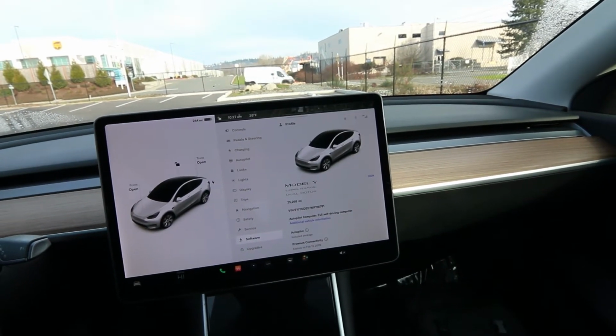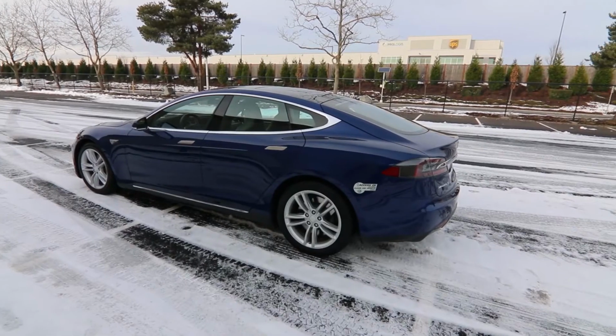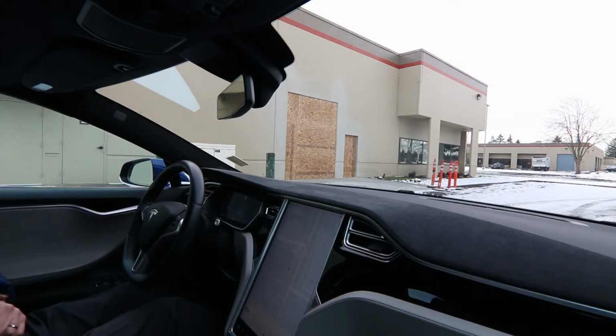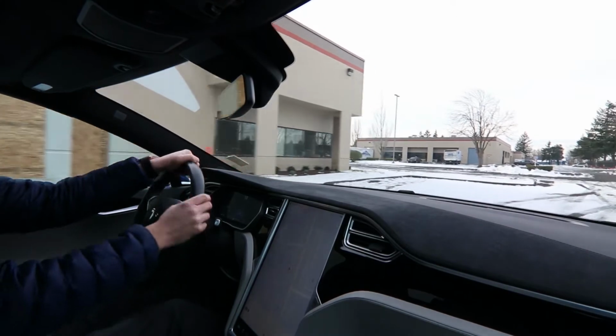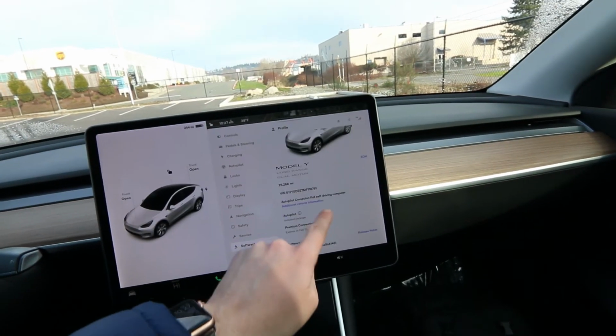I've driven these things in the snow. Electric motors actually modulate power a lot better than gas vehicles, so very smooth, very good power delivery. The way the car modulates the traction control system is quite amazing. I've never felt it in any gas vehicle how smooth the traction control system was. So definitely awesome in the snow.